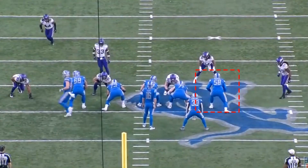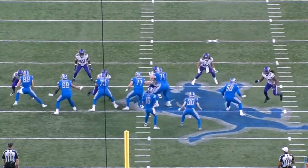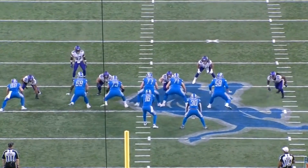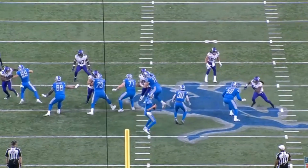Another really nice job. He's going to get in a 45-degree set. Again, he just explodes out of his stance, gets there, makes really nice contact. He has very, very strong hips, and you can see how he absorbs contact. You see this guy basically get fully into the bull rush, and Penei Sewell barely moves.